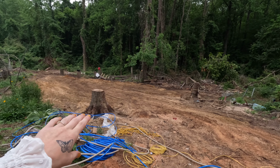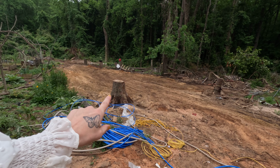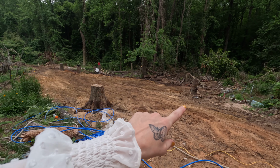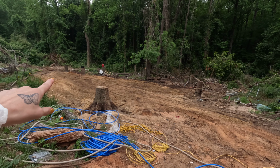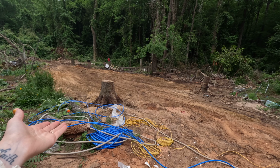The main path through the garden is going to be going where that oak tree is. We have to get that thing out as soon as possible. But we can't seem to get any of the stumps to want to come out of the ground, so we're kind of just going to have to work with what we got.